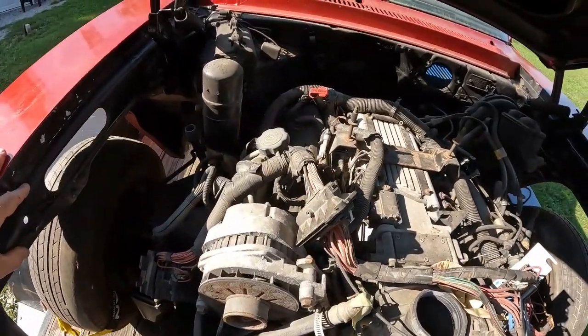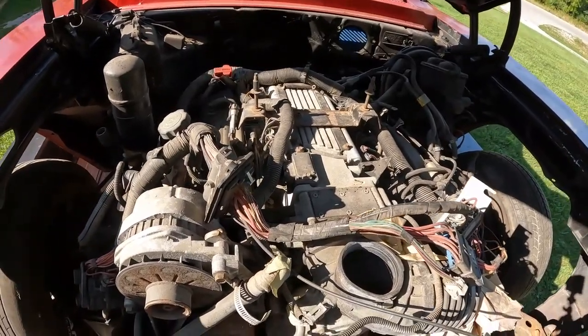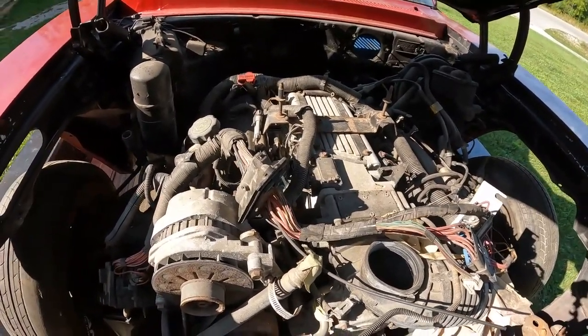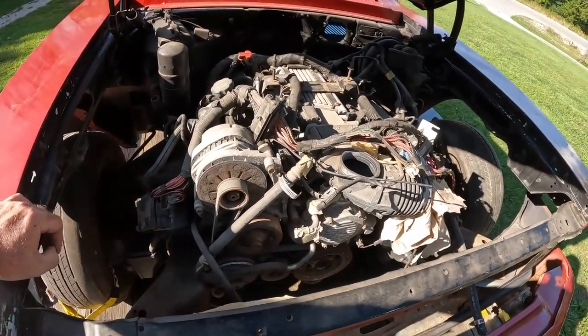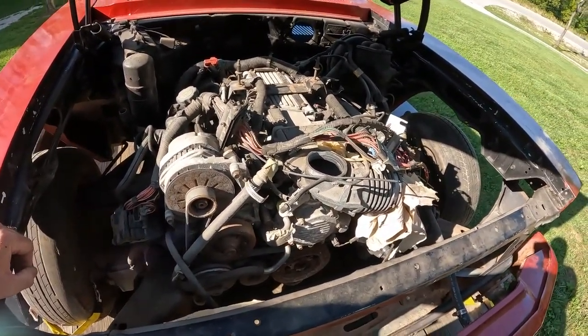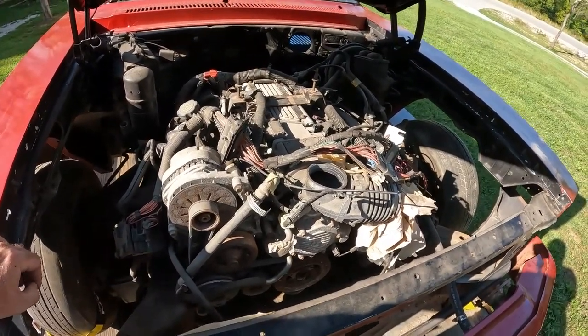There's not a whole lot of similarities between the LS and the Lotus. There's definitely none between this. This thing is, like I said in the beginning, the best, worst motor that GM made. A lot of people liked it. People that had this engine loved them.